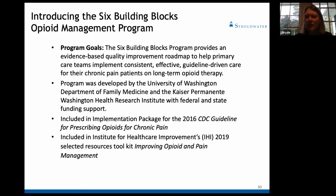The program was developed by a team out of the University of Washington Department of Family Medicine and the Kaiser Permanente West Washington State region and their Health Research Institute. And just wanted to give you a sense of the importance that this program has been recognized for, the strength of this program. It is now included in the implementation package for the 2016 CDC guideline.